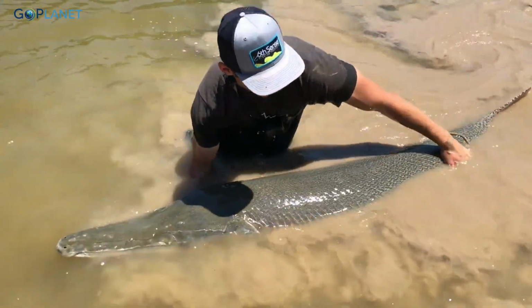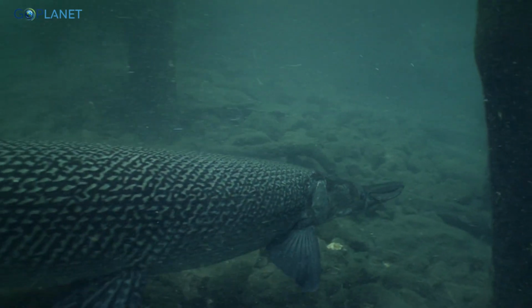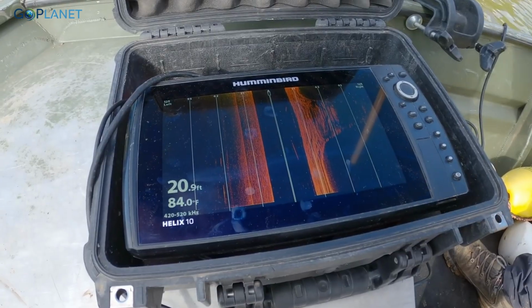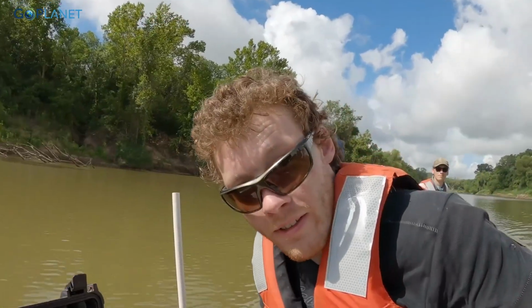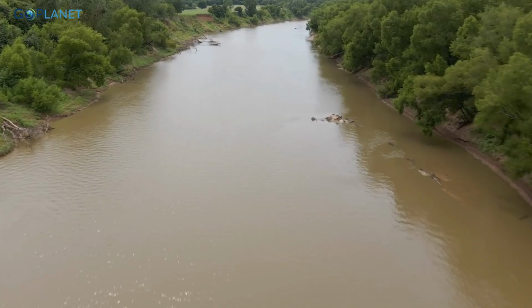The story of the alligator gar is more than just a giant fish. It's about survival, misunderstanding, and redemption. Once reviled, now respected, this prehistoric predator stands as a reminder of how much of Earth's history still swims beneath the surface of our rivers.